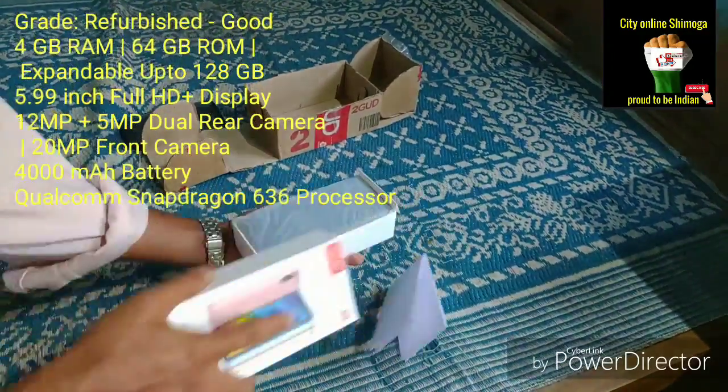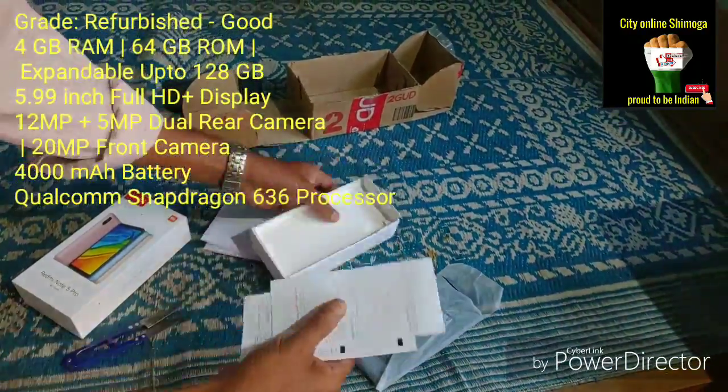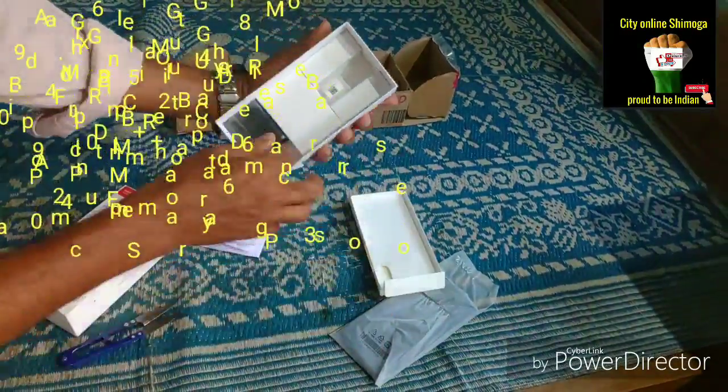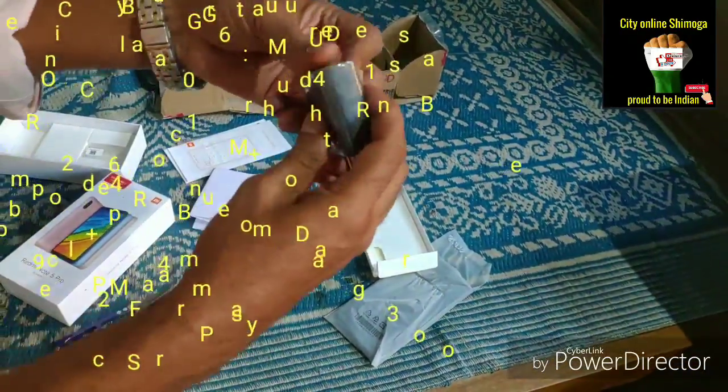This is our phone. This is our invoice. Keep it here. Inside is the togood.com warranty. Inside I also found a charger and a USB cable, not USB type C.